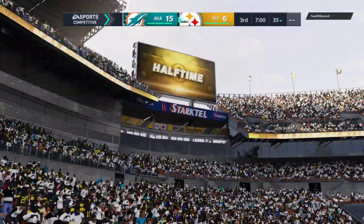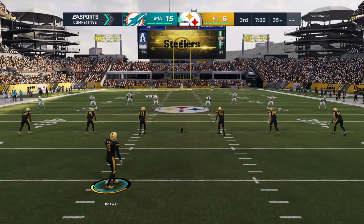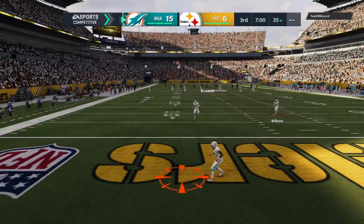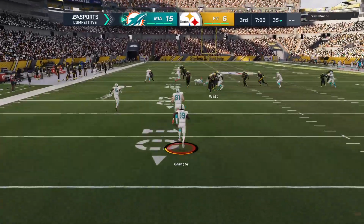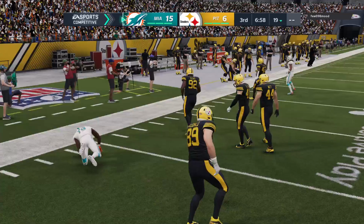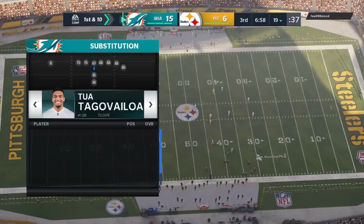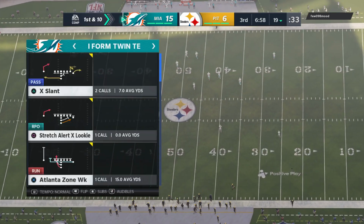All right, Coach, thank you, and we welcome everyone back for quarter number 3. The Dolphins in front, and they'll be in possession of the football first as the second half gets started. Fielded in the end zone, and only able to get this to the 19, so probably should have opted for the touchback. Dolphins take over 1st and 10 at their own 19-yard line.